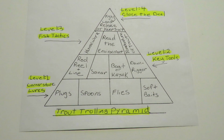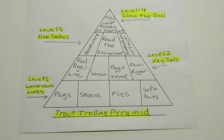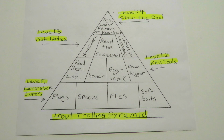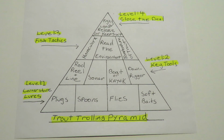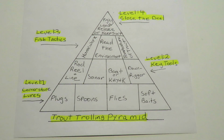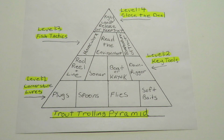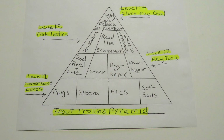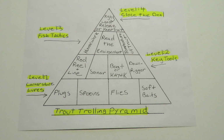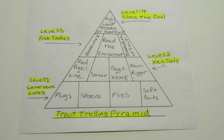Netting fish is a skill all of its own, and it's something that you need to think about and practice, because when you do have an 8 or 10 or 12 pound trout next to the boat, that's not the time that you want to make a mistake. Once you've got a fish in the net, you've got to decide, am I keeping this fish for the table or am I going to let it go? And what's the procedure for both? How do I ensure that a released trout has the highest possible chance of survival? And how do I ensure that a trout I'm keeping for the table is going to offer me the highest level of table fare?